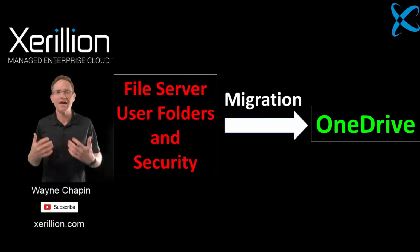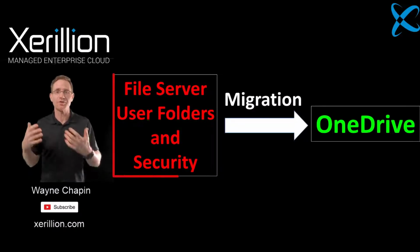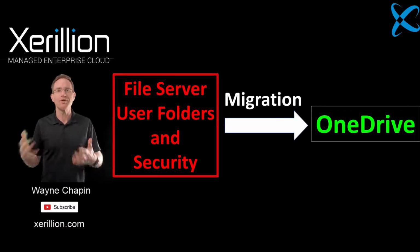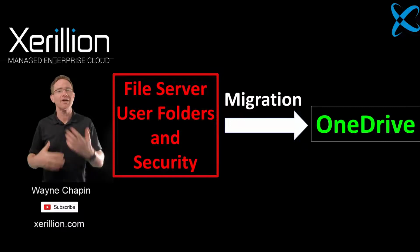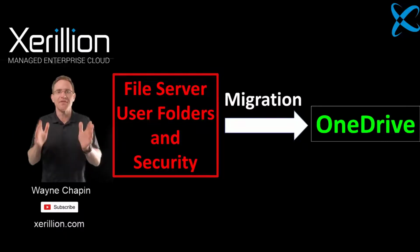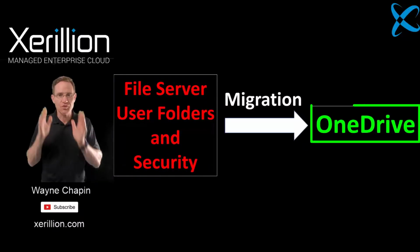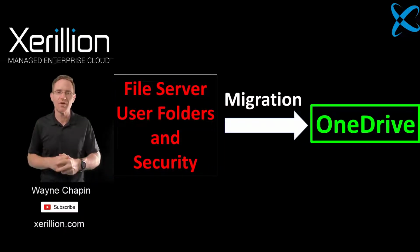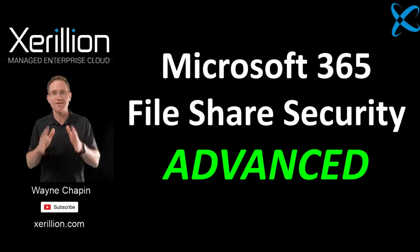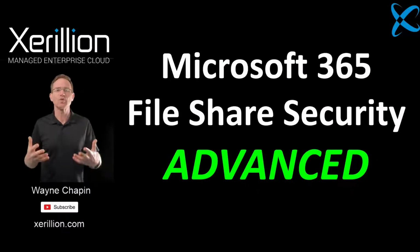And many companies have what we used to call user folders or home drives, but it's private work file storage for the user on the file server. And when it comes to migrating those private user work folders, that's really easy. Those file folders go straight to the user's private OneDrive folder. Simple as that.